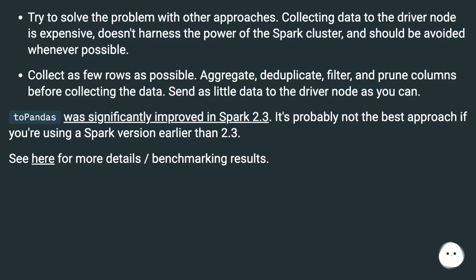toPandas was significantly improved in Spark 2.3. It's probably not the best approach if you're using a Spark version earlier than 2.3. See here for more details on the benchmarking results.